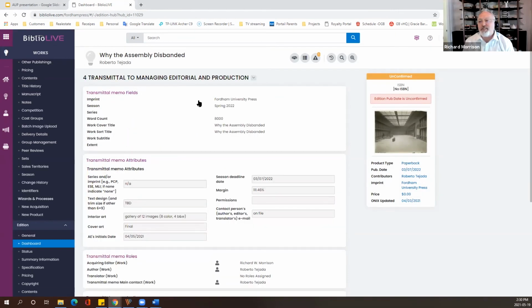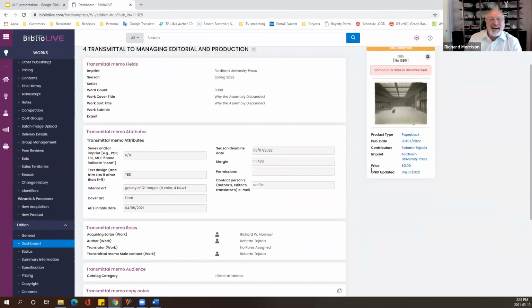If only it happened this fast in the real world. Well, that's right. This is the fastest acquisition ever. I love it. Actually, once it got approved for contract, it happened very quickly, because it is now well underway in production and design at this point. But the peer review process took a while.